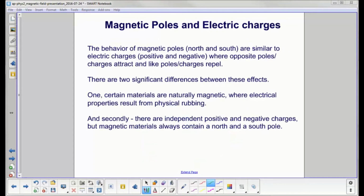So let's compare magnetic poles and electric charges. The behavior of magnetic poles, north and south, are very similar to the electric charges, which are positive and negative. North and south, positive and negative. Now, don't think that the north is like the positive and the south is like the negative. These are arbitrary conventions. Opposite poles attract and opposite charges attract. Like poles and like charges repel.